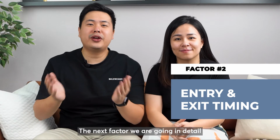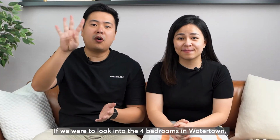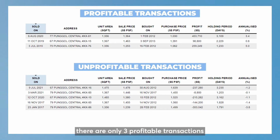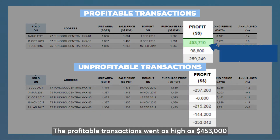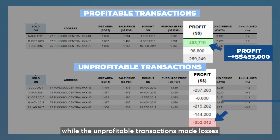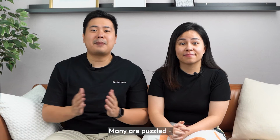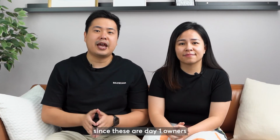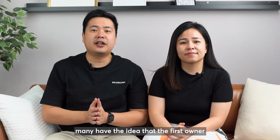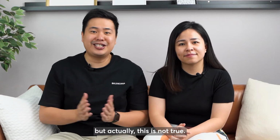The next factor we are going into in detail is the entry and exit timing. If we were to look into the 4 bedrooms in Watertown, there are only 3 profitable transactions and 5 unprofitable transactions. The profitable transactions went as high as 453,000, while the unprofitable transactions made losses as high as 376,000. Many are puzzled how come there are unprofitable transactions since these are day one owners, and generally, many have the idea that the first owner or buying new launch will surely make profit. But actually, this is not true.